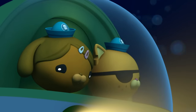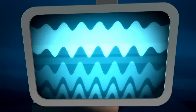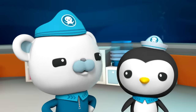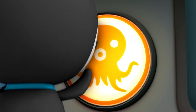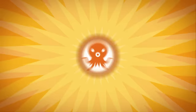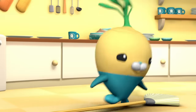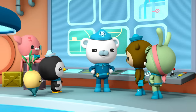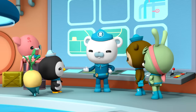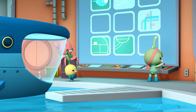Shiver me whiskers! We're sitting on top of a geyser! Kwazii, Dashi, come in! Peso, sound the octo alert! Octonauts, to the launch bay! Kwazii and Dashi are in danger. We're going after them. Peso, Shellington, into the Gup Sea. Aye, aye, Captain. Tweak, open the Octo Hatch. You got it, Cap.